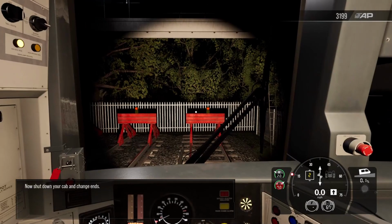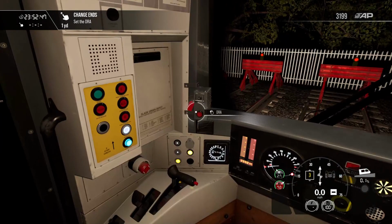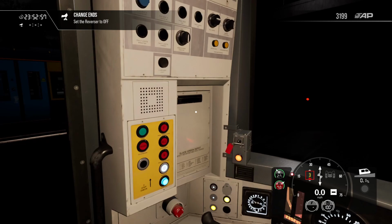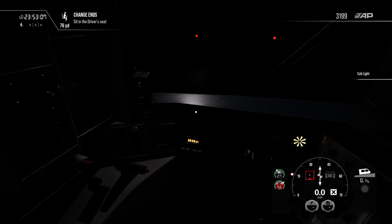Come on, let's go. Alright. Brake handle 3. Okay, it's not. Wrong way, there we go. Set the DRA. Headlights to off. Taillights on. Set the reverser to off. Master key, it's off. We'll shut off the light. Not sure if we're technically supposed to turn off the safety systems.